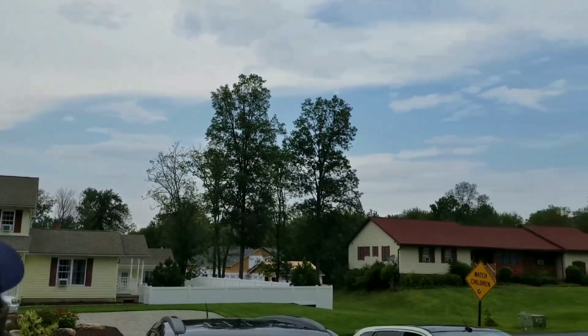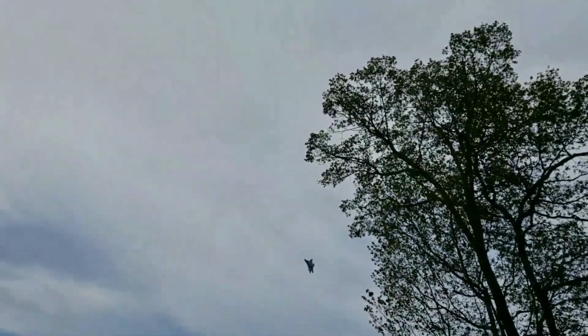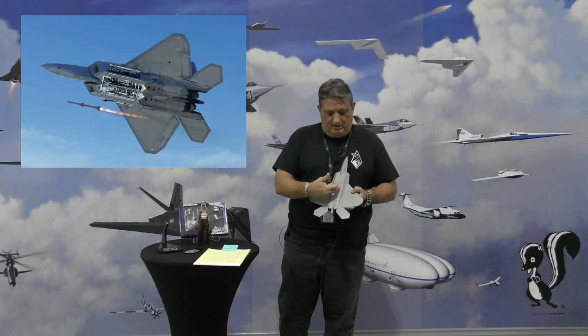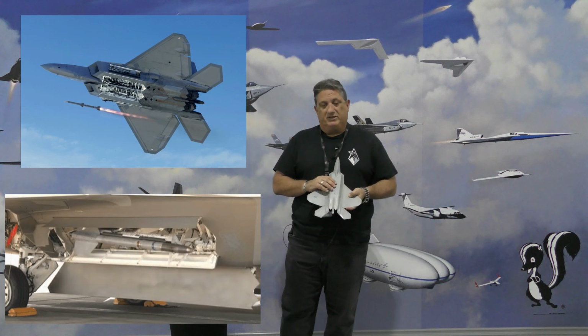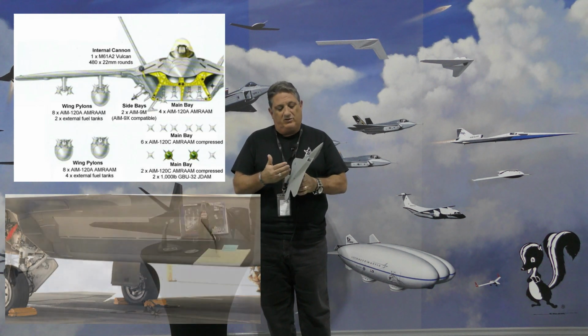If you have not seen one of these flying, I encourage you to do that. It is an absolutely amazing airplane. This is a fifth generation fighter. I'm going to explain what fifth generation means because in my view, it is not what you think, Greg. I'm going to depart, and again, you can argue with me. Internal weapons bays, you can get AMRAAMs in there. There are side bays for air-to-air missiles. It has a gun. Remember, we have put a gun on every airplane since we started with the F-4.